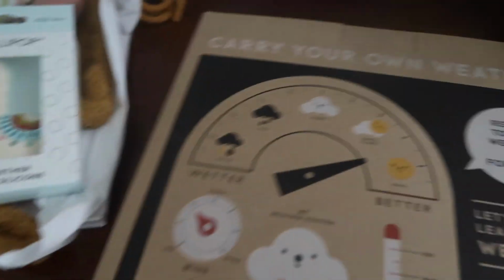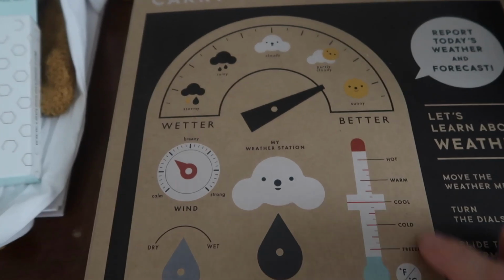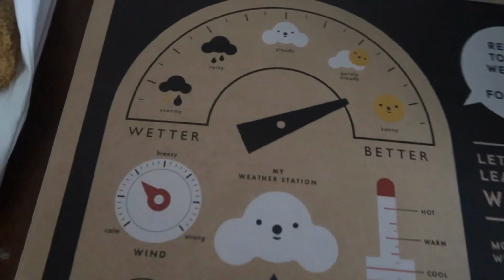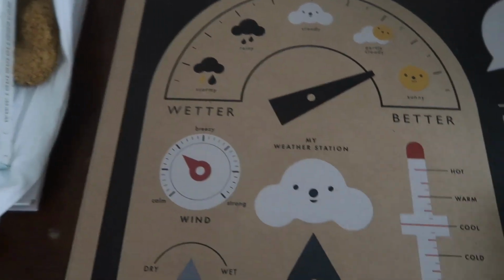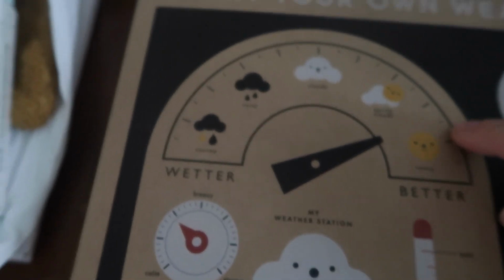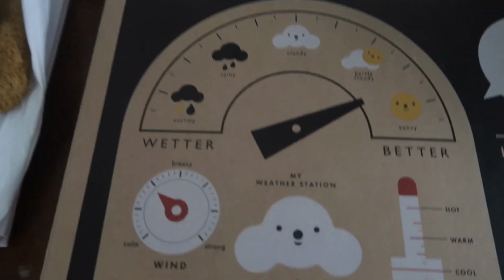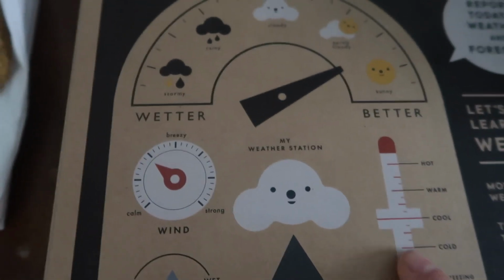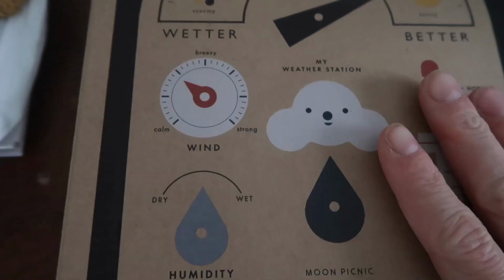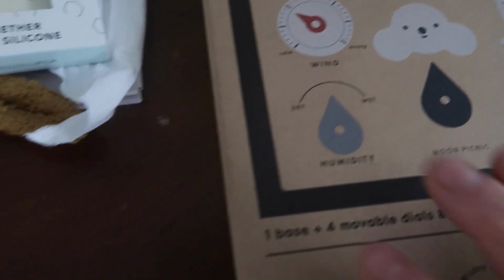And then this is Moon Picnic is the brand, but it is a weather station. My son really is into talking about the weather. He tells me when it's sunny, when it's cloudy, when it's raining. I thought it'd be really fun to have a visual aspect of that, where we can chart the weather every day, talk about it, and then actually get him to mark it on here. So this is really going to be more of an educational gift.